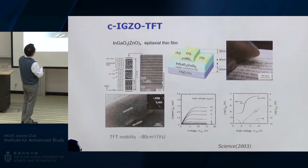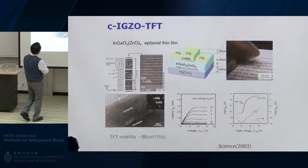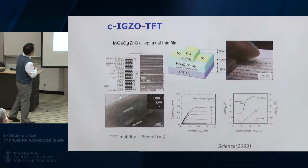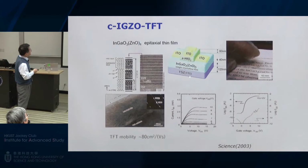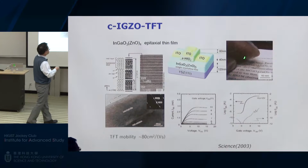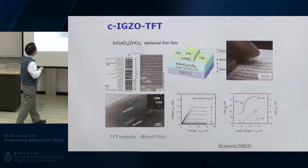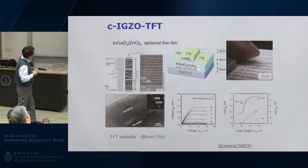So the four layers of the zinc oxide, and this is the indium gallium layers. Okay, so from here to here, epitaxial growth is obtained. So as expected, this material is semiconducting. So the carrier concentration is below 10 to the 14.